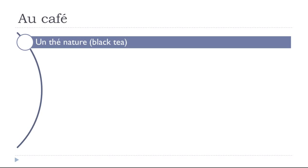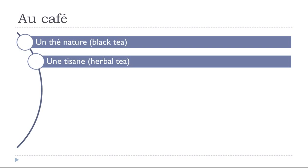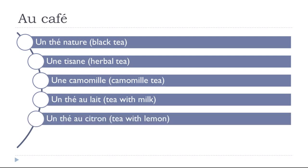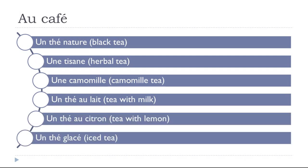Un thé nature. Une tisane. Une camomille. Un thé au lait. Un thé au citron. Un thé glacé, un thé nature, une tisane, une camomille. So remember when we get this E and then double L, it goes like Y, Y. Mille, mille, camomille, une camomille, un thé au lait, final T not pronounced, un thé au citron, un thé glacé.